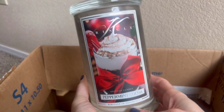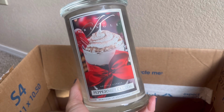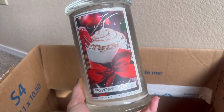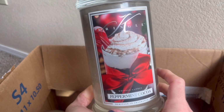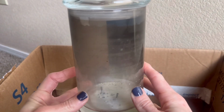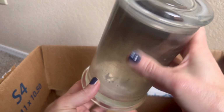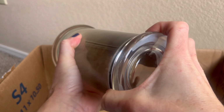Oh, yes. This was Peppermint Cocoa. So I burned this candle alongside that Winter Woods. This was the 2022 special holiday release. I had some left over from last year, so I went ahead and finished it up. And look at that, you guys. I mean, it really went all the way down. Again, like I explained to you what my hurricanes do.